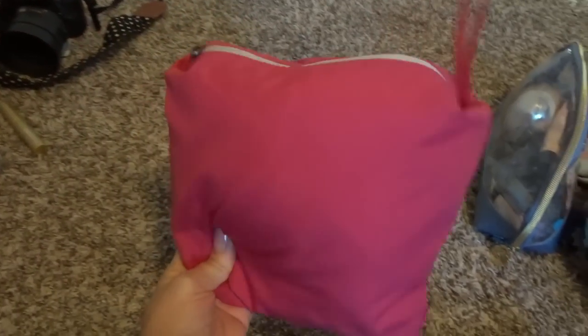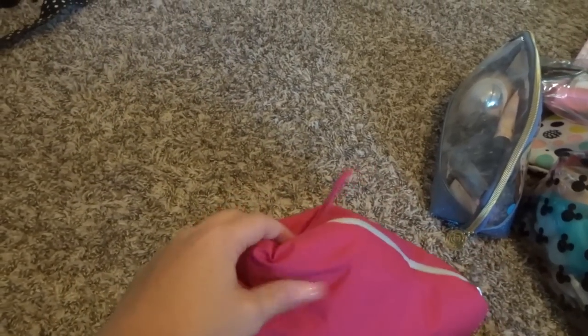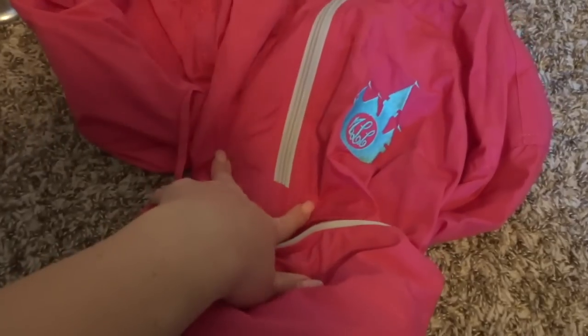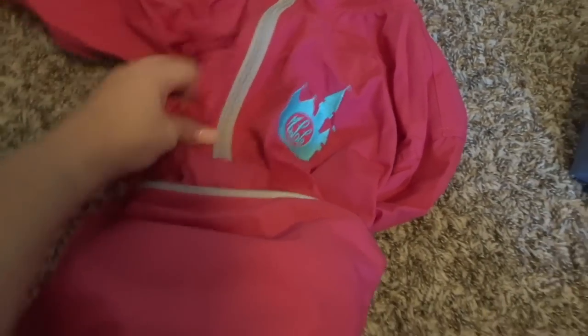This looks strange, but it is a raincoat. This is my pack and go rain jacket from Pretty Little Monograms. Super easy to unzip. So you unzip it and it's literally just like, boom. There it is. I didn't do it all the way, but it's really easy to get out right away.